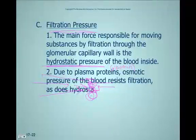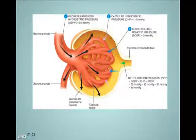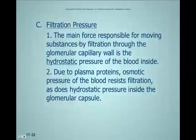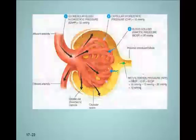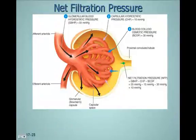So, let me kind of show you what this is on a picture, okay? So, we have our first force, and I'm just going to break this down because I know that this gets a little bit confusing. So, I have this here verbally for you, but I want to break it down for you and try to make it a little bit easier over here. So, this is the deal with this. We basically have, okay, these three main pressures here. Okay, we have glomerular blood hydrostatic pressure. We'll just call it hydrostatic pressure or glomerular hydrostatic pressure. We need to say the glomerular hydrostatic pressure, and you'll see why in just a minute.